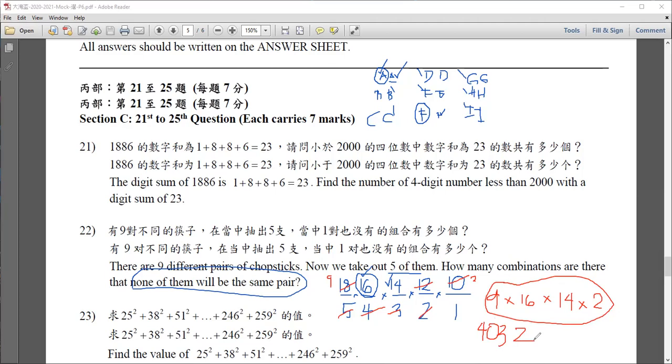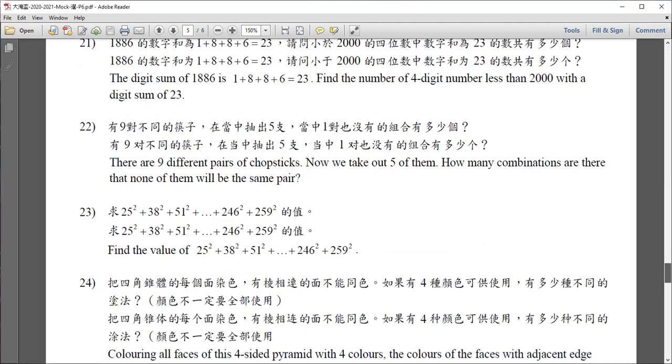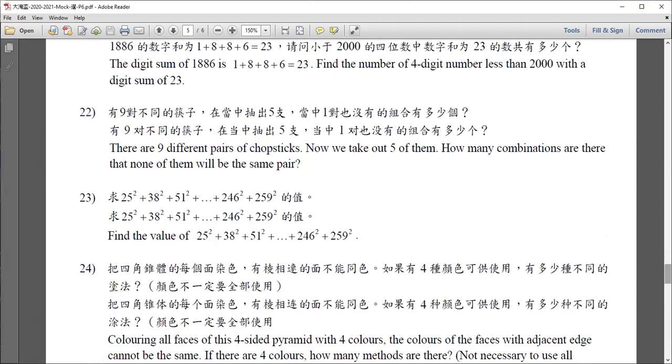Okay, next number. We are now on number 23. I'm looking at my solutions. Okay, so number 23. This is somehow tricky, but let me try my best to explain this properly. Let's skip number 24 and move on to number 25. Number 23, find the value of that one.